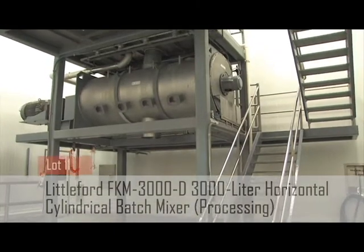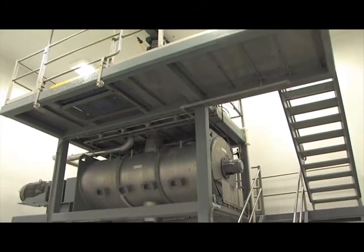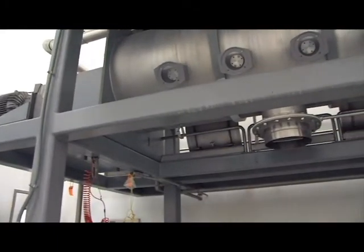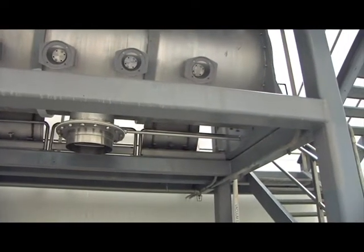The Littleford 3000L unit is a plow mixer with sanitary design because fittings are welded and not bolted connections inside the vessel. System can be serviced by OEM for both parts and service.